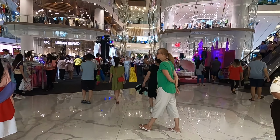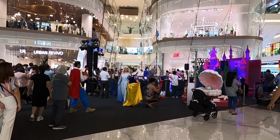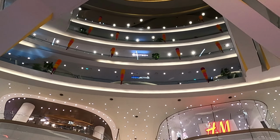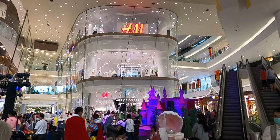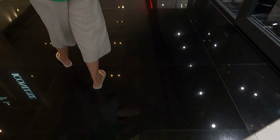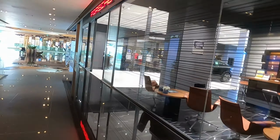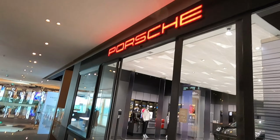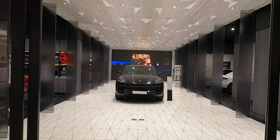So we've come upstairs into the main section. There's like a Disney pageant or something going on here. Look at the size of this joint. It is absolutely huge. It is massive, this place. Impressive. So we're just on level one. And what have we got here? Level two. Porsche dealership. Inside the shopping centre. Crazy.